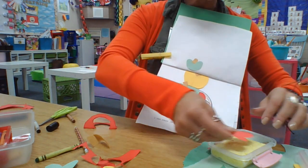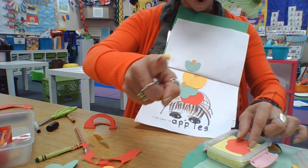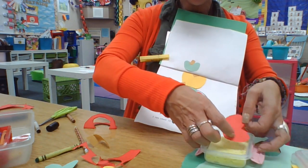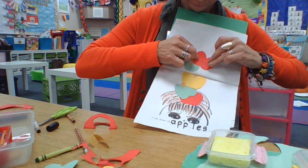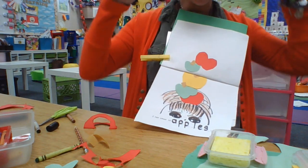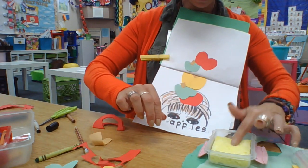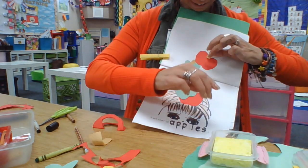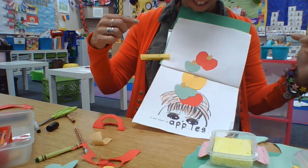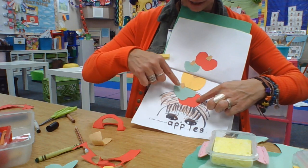1, 2, 3, 4 apples up on top. But I can do more. Who do I sound like? Oh, ho. Careful, tiger. It's getting kind of teetering. All right. I can count 10 apples.